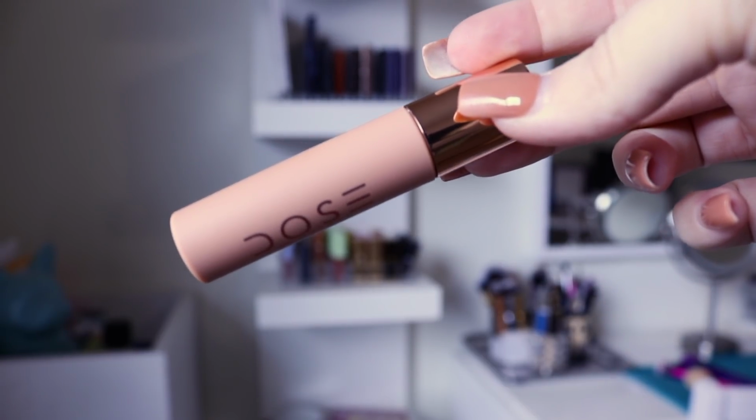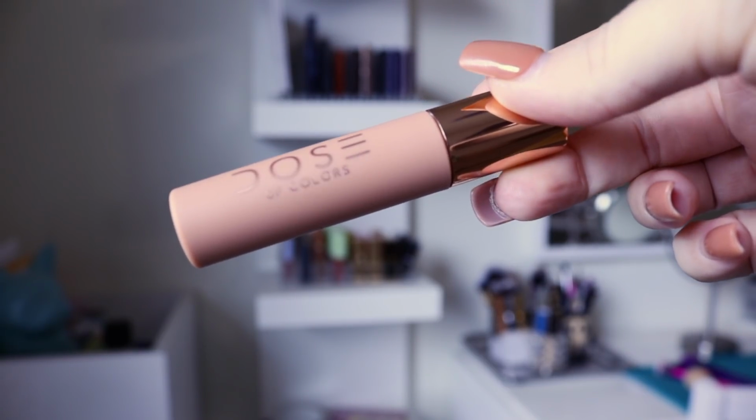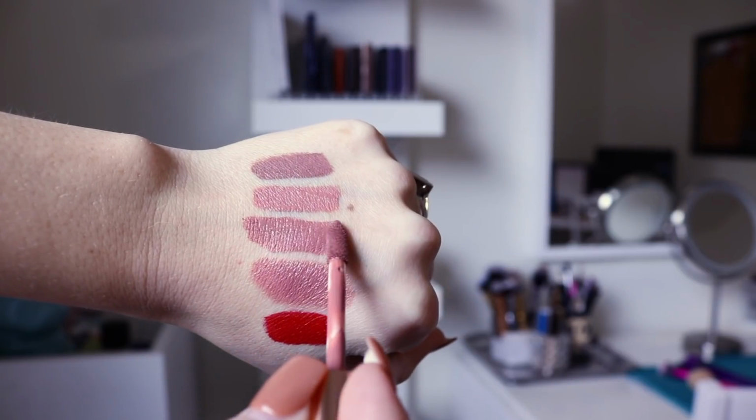Also, at the end of the year, I did get the Dose of Colors Desi X Katie Round 2 collab lip color in Mauve Story. This one, again, when I swatch these for you, and I'll insert pictures, you will see how amazing these shades are, and they're all kind of the same shade, but Mauve Story is definitely another one that I was reaching for a lot.